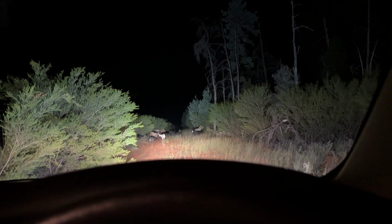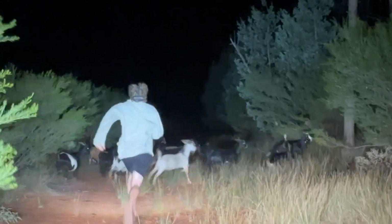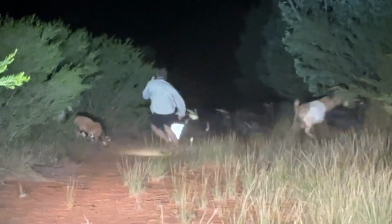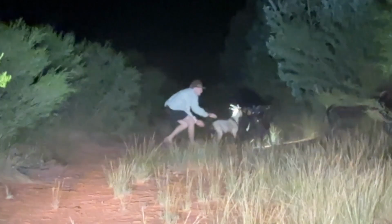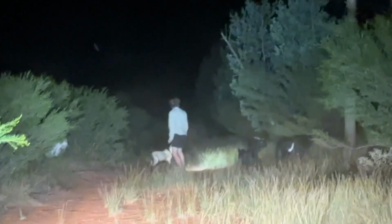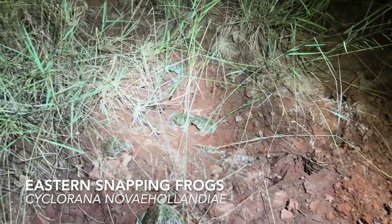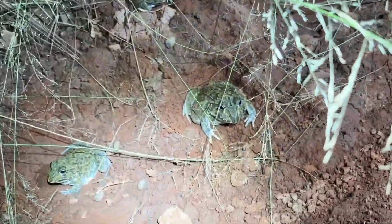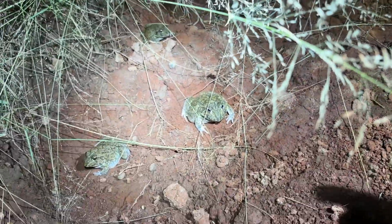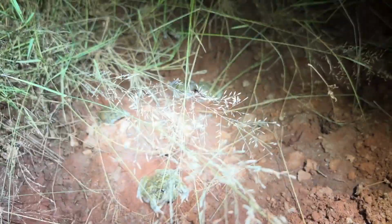Alright, Jesse the goat catcher. Oh, he's going. Look how many Nova Hollandae there are. These are all eastern snapping frogs, and they're all just hanging out. This must be like a frog nightclub or something. I don't know. Like that one looks like he's pinging. I've never seen so many frogs in one. Yeah, far out. How sick is that?